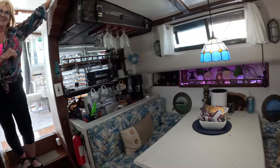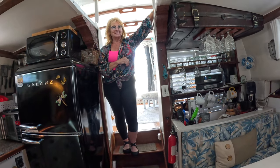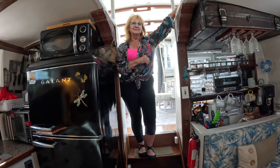So you do have it pending. It's got a sea trial and survey, right, and haul out. Mm-hmm. And if all goes well, yep, she will be sold. And you're going to go to land? Be a land lover? Yes. Now I want a cabin in the woods.